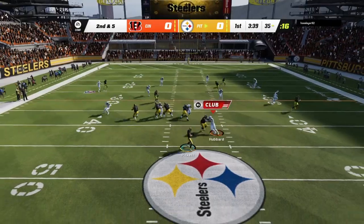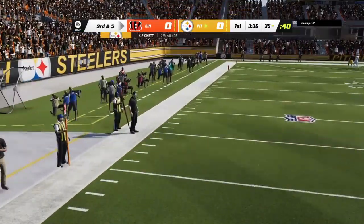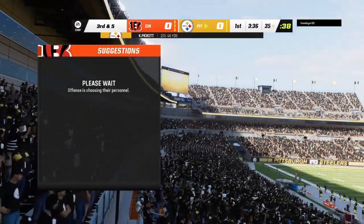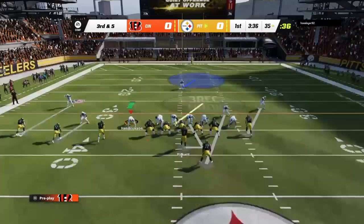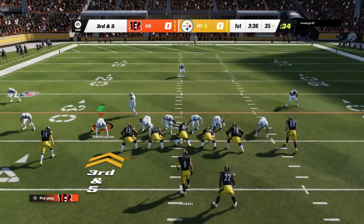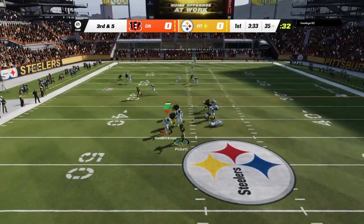Looking to throw, Pickett. And he wisely will throw that one away. Well, sometimes the defense just beats you. Great coverage from the secondary, all of them in the proper position. So instead of trying to throw into tight coverage, he found a way to throw it away and come back and try again the next down.